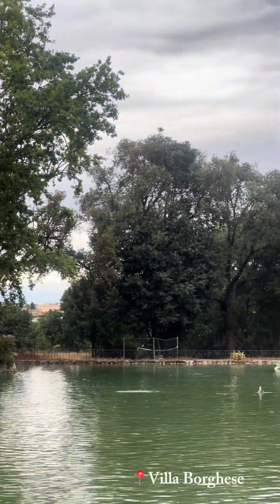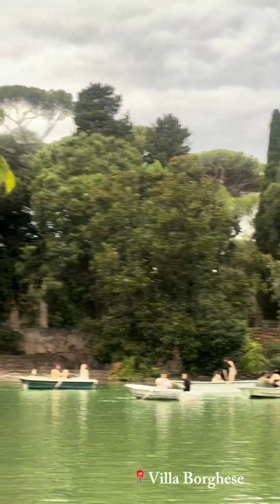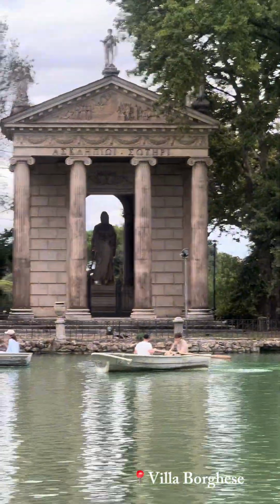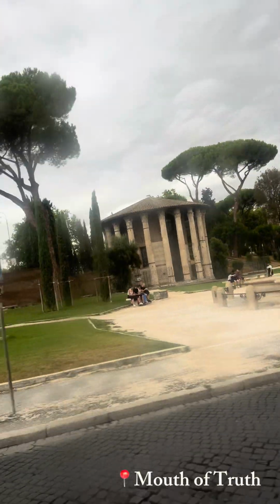That was another, I think that's a temple over there. Yes, the same one. But it's all part of the Villa Borghese. Everything is free. You can just walk in here. It's almost like a park as well. I think there were some bicycles that you could take. I don't know how to ride one, unfortunately. But yeah, taking in the pictures, and then we decided to leave.